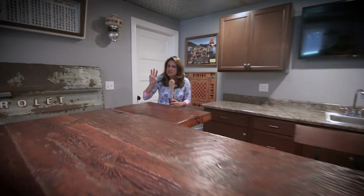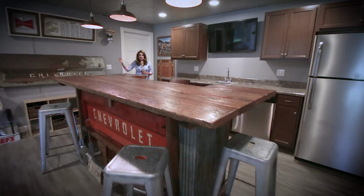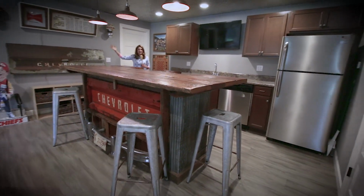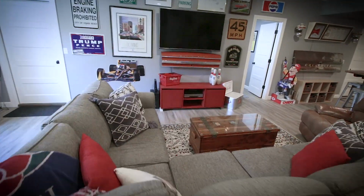So not only does this home come with 4 bedrooms, 3 of those on the main level, and 3.5 bathrooms, but look at this gorgeous bar. I can't believe my eyes. What's that, Bob? I think we have an interview coming up, but right now, check out this great family room.